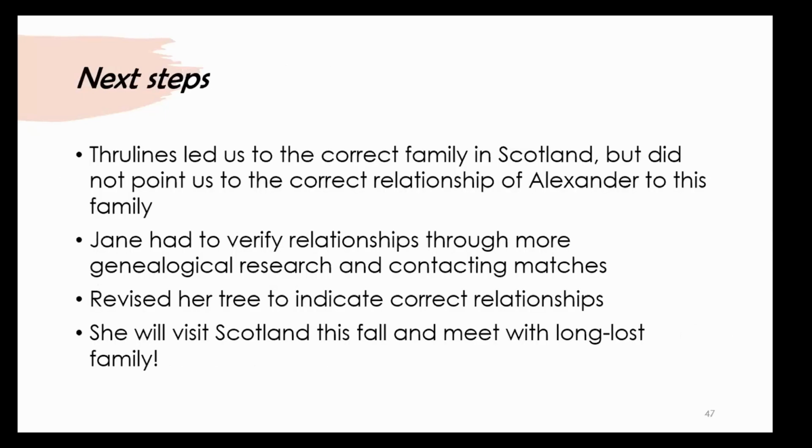So through lines led Jane to the correct family in Scotland, but it did not point us to the correct relationship of Alexander to this family. So Jane had to verify that relationship through doing more genealogical research and contacting her matches and finding that birth record that showed clearly that Alexander's mother was Isabella. So she has revised her tree to indicate the correct relationships. And she's actually met up online virtually with some cousins in Scotland, and she will be visiting Scotland to meet them in person this fall.